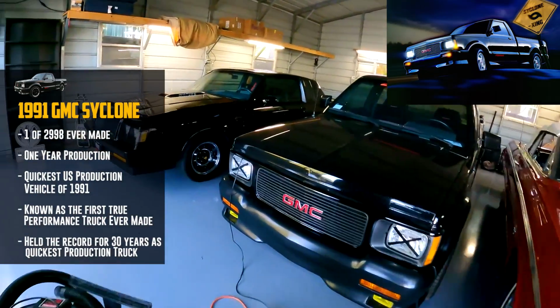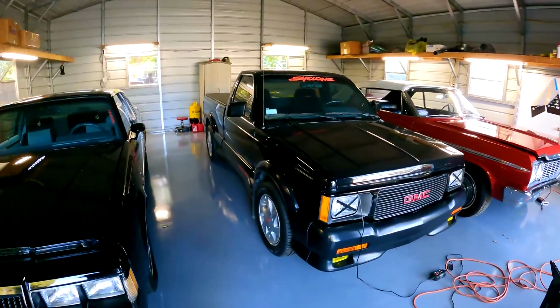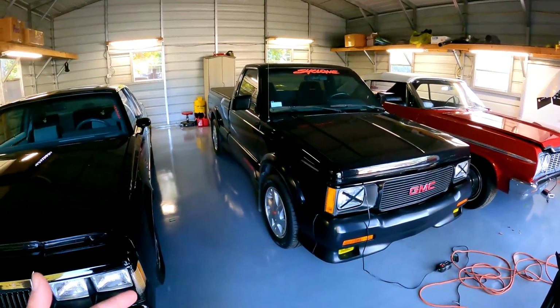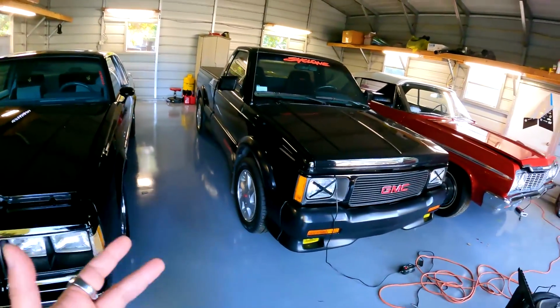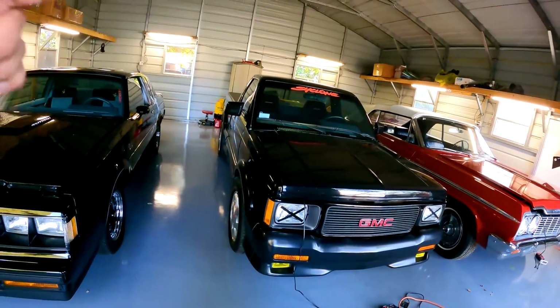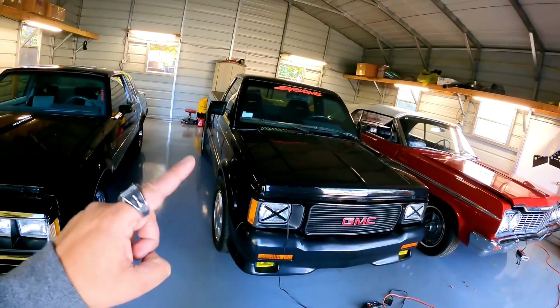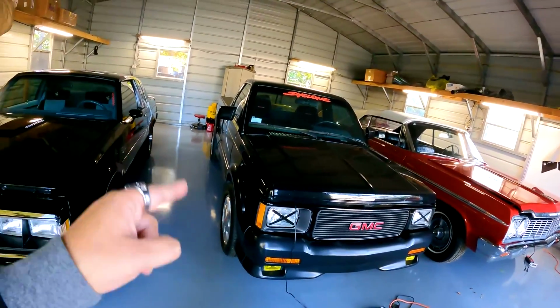This one is a 1991 GMC Syclone. Also super cool, 1-year production truck, powered by single turbo setup, which was very unique for this truck and the period it was in, especially since it was a 1-year production ride. And it was the legend of all legends, and I'll explain that towards the end of this video when I walk through all these cars one more time and give you quick stats to tell you why I bought them.